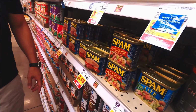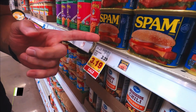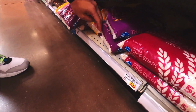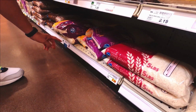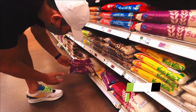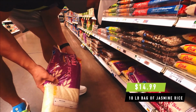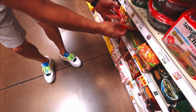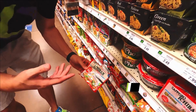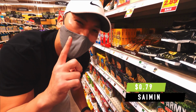And of course, for all my Hawaiians, we found some Spam today, $3.19. And with Spam, you need some good rice. So we're gonna give this to Leo, a 10-pound bag of jasmine rice, $14.99. And again, being from Hawaii, we grew up on Saimin. Saimin here at Smith's, 79 cents.